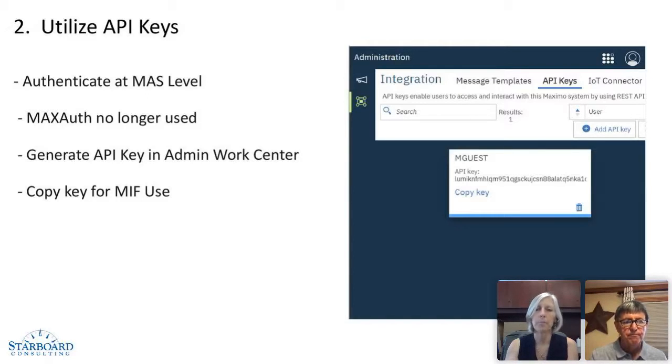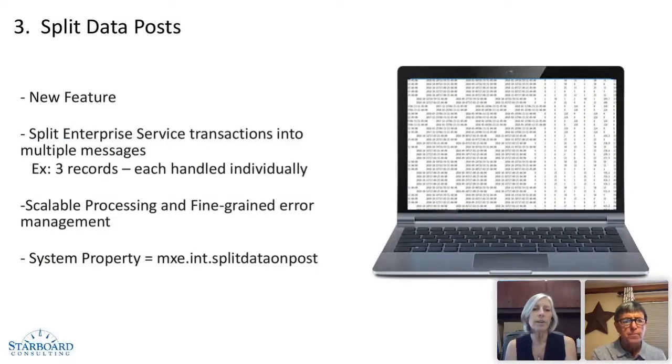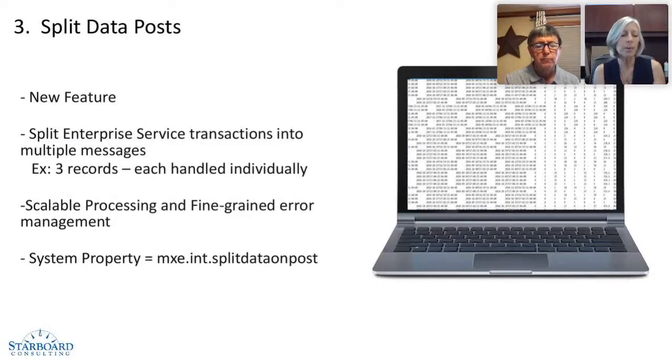Right. Okay. So our third topic here is the split data posts, and this is a new one as well. And we were just chatting about this a little bit before the session started. So let's tell the audience a little bit about where this came from and how split data posts are different from what they might be seeing today.